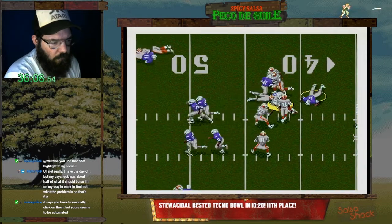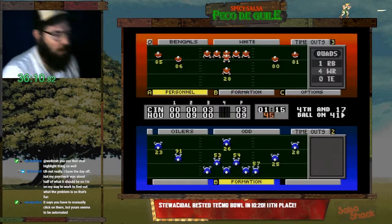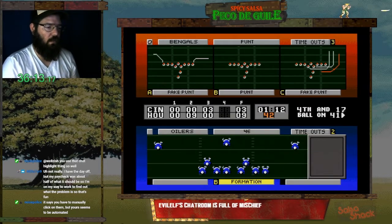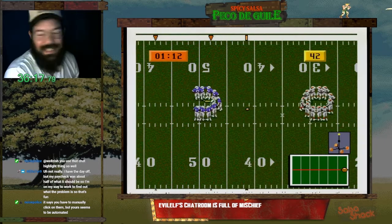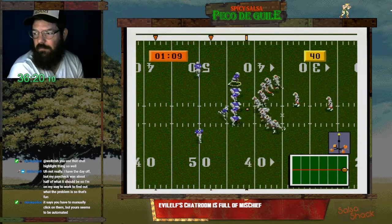Give to the back. Tackled immediately. It's fourth down at their own 41-yard line. Don't run the ball at me. Good play by the defense. A loss of one. Fourth and 17. The kicking team comes on. That's because they ran the ball at me.